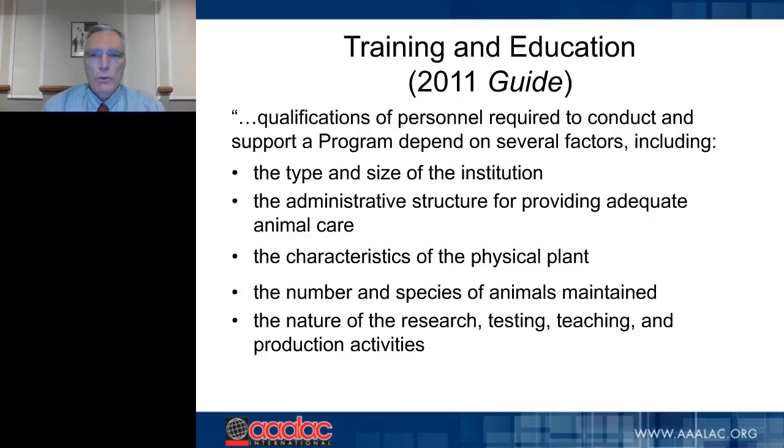And it's also important to realize that the administrative structure for providing that animal care and other type of activities, those training programs can be quite complex and have very different organizations in that regard. Types of the physical plant. Is it an outdoor agricultural facility? Is it a barrier facility? Is it a biocontainment facility? All of those may get into the complexity and the thoroughness of the required training.